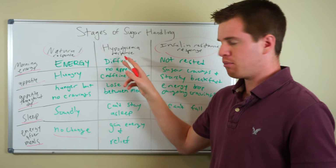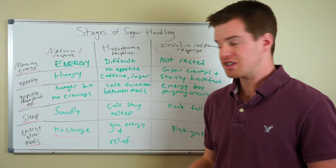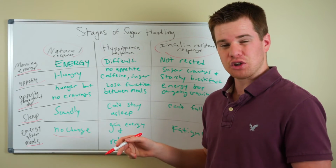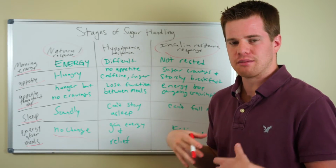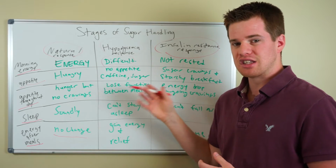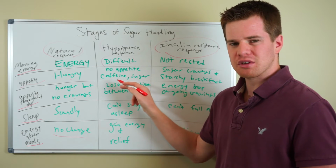So if you have hypoglycemia, which is this low, unstable blood sugar, you're going to have a difficult time waking up in the morning. So it's going to take you a little while to get out of bed. Maybe you're dragging for a little bit. You may say, I wake up at 7 or 8 o'clock, but I don't really get my day going until 10 o'clock. That's when the brain kicks in. That's a hypoglycemia symptom.